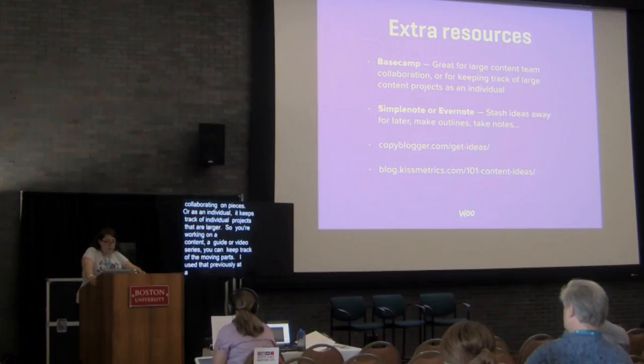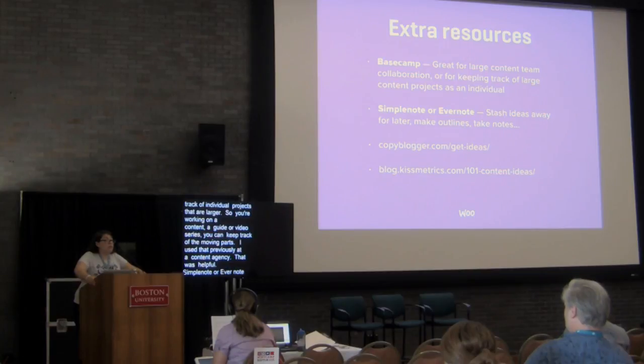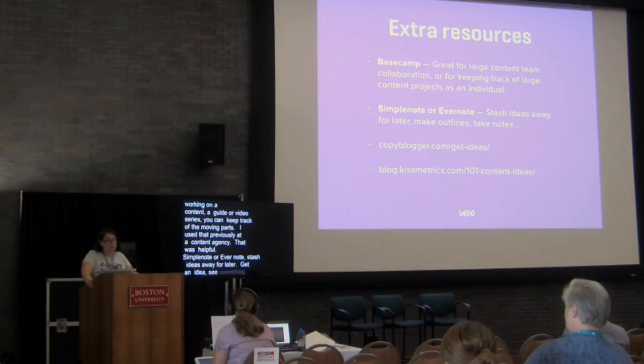Simple Note or Evernote. This helps you stash ideas away for later. If you get an idea randomly or if you see something really good on Google, just jot it down in there, save it for later. You can also do that in Google Sheets as we do at Woo. I tend to use Simple Note for the ideas I haven't completely formed yet. And then when I feel good about making them public facing, I'll put them in our Google Sheet.